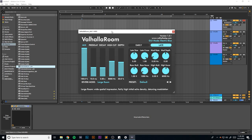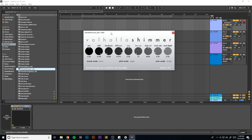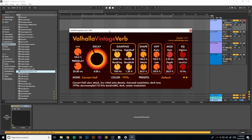This was actually probably the first plugin I ever bought that wasn't an ImageLine FL Studio thing. So I've been using this one for forever, and I really enjoy it. We have Valhalla Shimmer, which is a shimmer plugin. Makes all the crazy high, ambient, ethereal-sounding reverbs possible. Really enjoy that. And these are all like $50, too, so they're really affordable, really, really good.